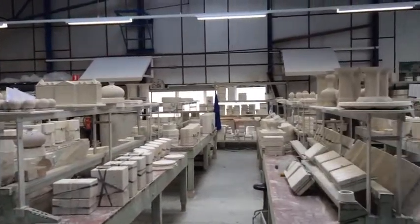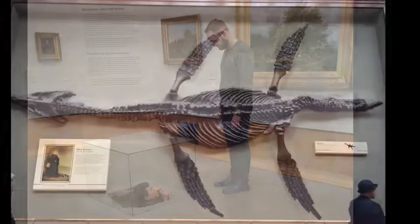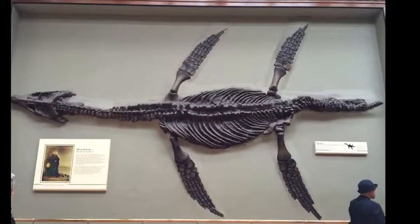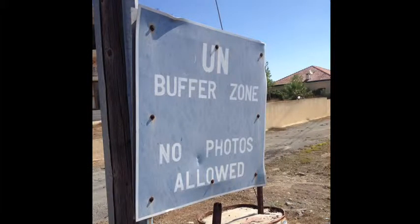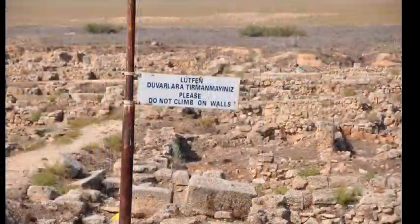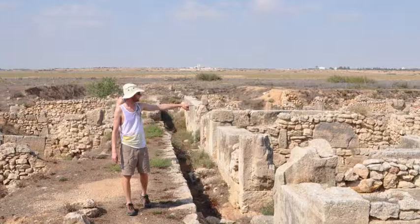Over the years, museum objects and artworks have been a trigger for plenty of trips for me. The corridor of ichthyosaurs and plesiosaurs in the Natural History Museum inspired me to retrace the footsteps of fossil hunter Mary Anning on the Jurassic Coast, with limited success. And this lump of ancient copper in the British Museum took me on a journey across disputed borders to an archaeological site in the Turkish Republic of Northern Cyprus. And I'm still inspired to go on more and more trips, all because of museum objects.